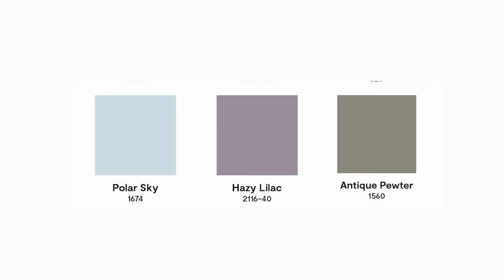I also love the thought of bringing this in with your curtains. You could do a really gorgeous set of deep green curtains that would also bring this color palette into your space. So some of my lesser favorite on this list is the antique pewter, the polar sky, and the hazy lilac. Now, I say less favorite because I don't know if I would paint my space these colors.